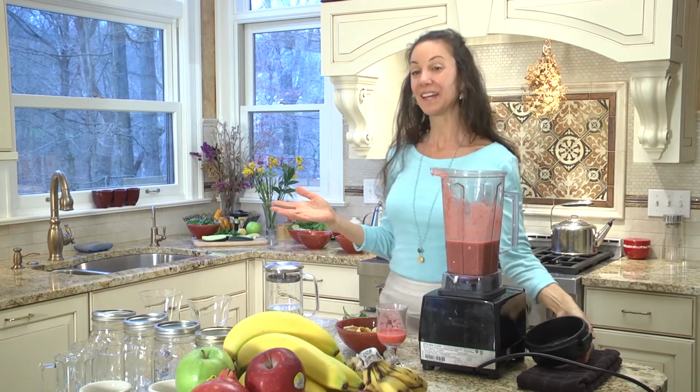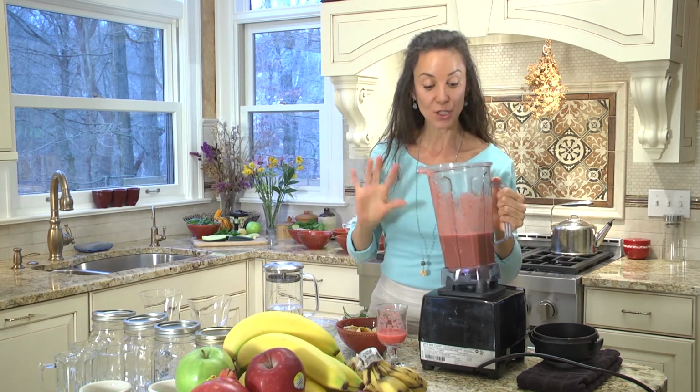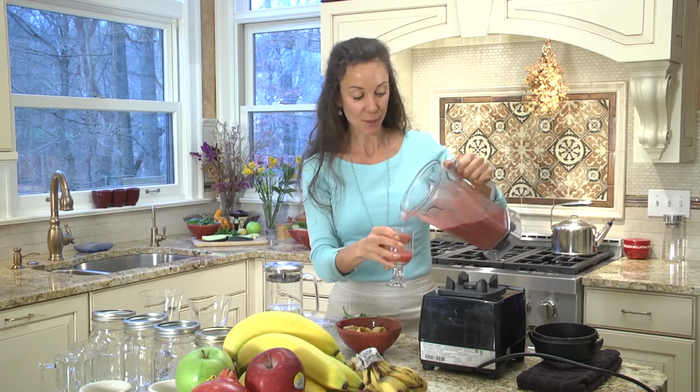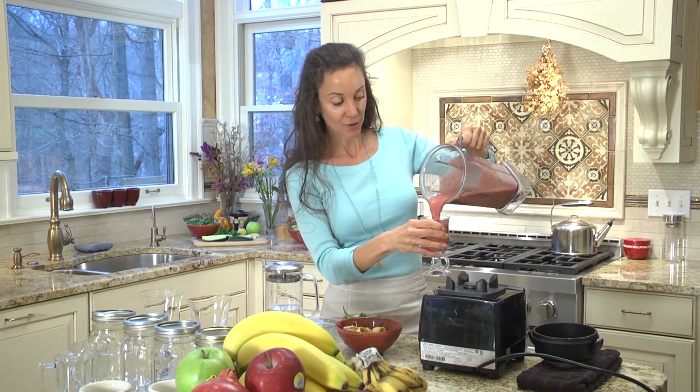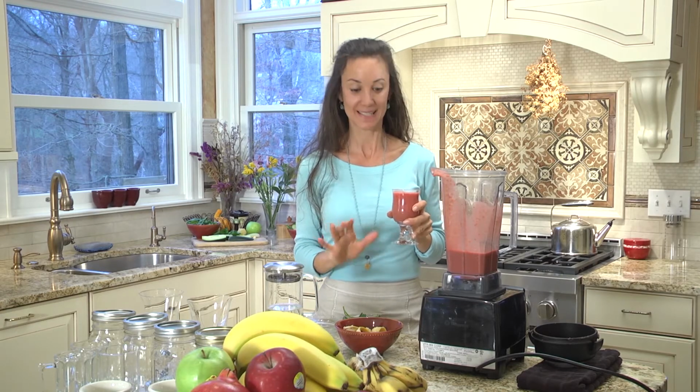Now you'll notice I turned that on high because there's greens in there, and you really want to blend it good, which is why I suggest a high-powered blender like a Vitamix, because if somebody doesn't like greens, you don't want to have bits of greens in your smoothie. And so it's really nice if you see that, you can't even tell there's green in there. Now the more greens you add, the more the smoothie will be green. And I'm going to show you some great healthy suggestions next.